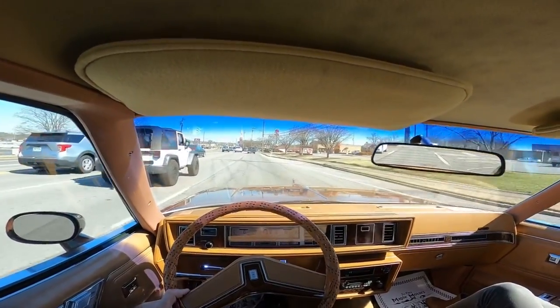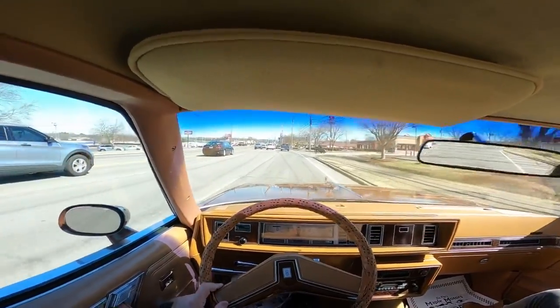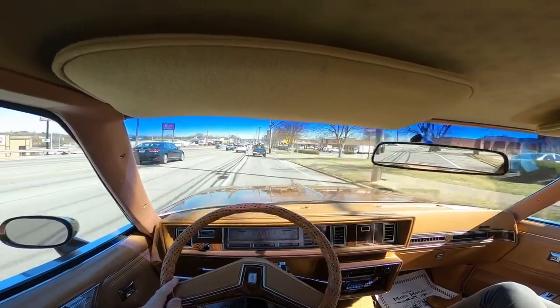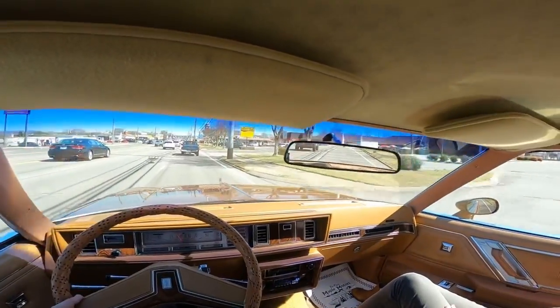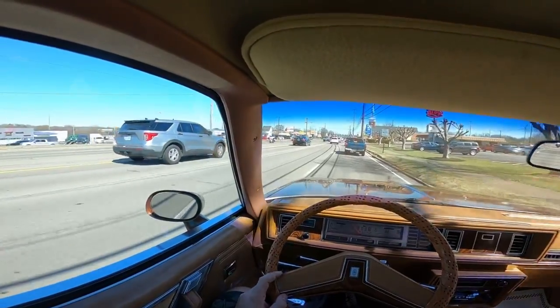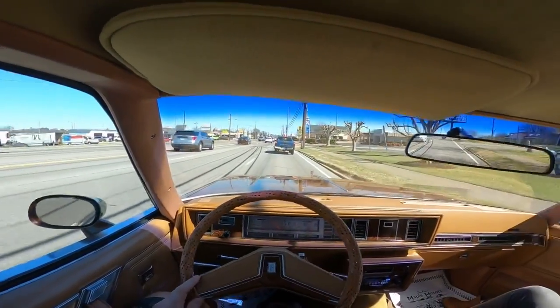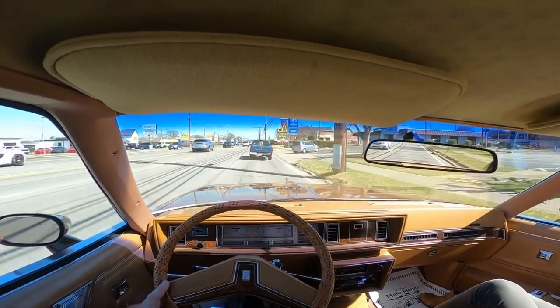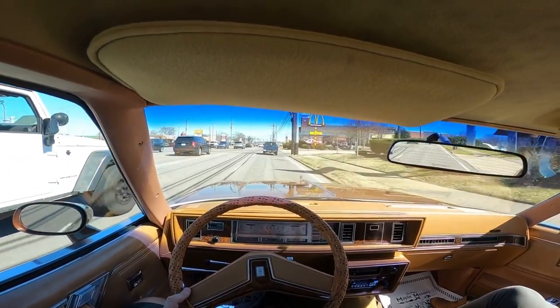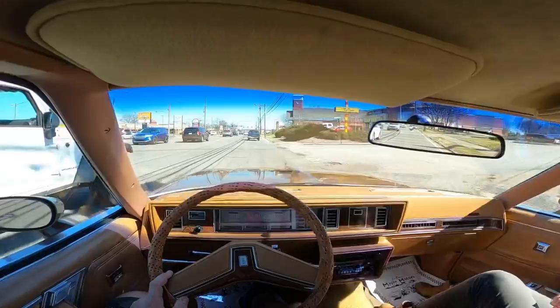Because this car drives like a new one. It is very smooth. And I have no complaints. So we're gonna find ourselves a gas station. I'm still gonna put about $20 worth of fuel in here. But we finally get to go to a different gas station.